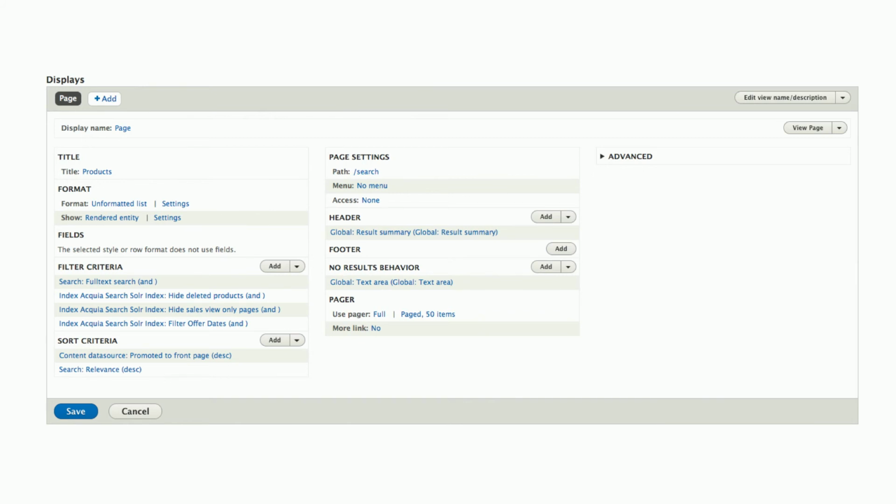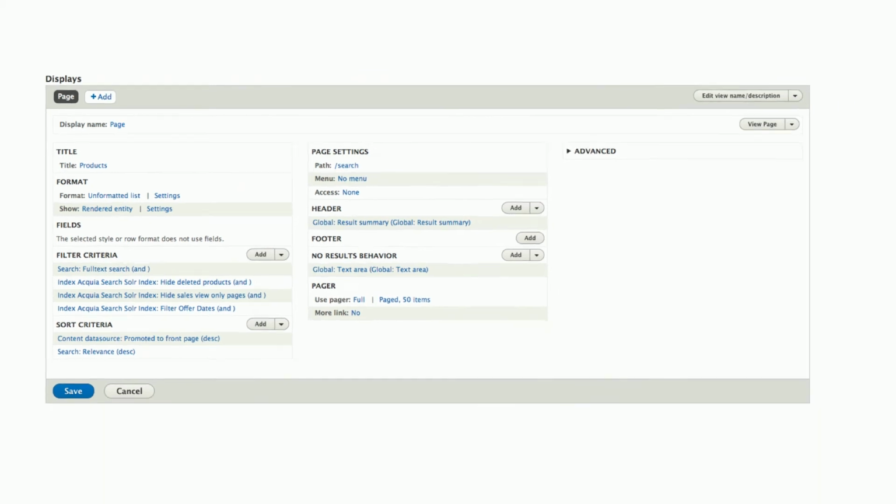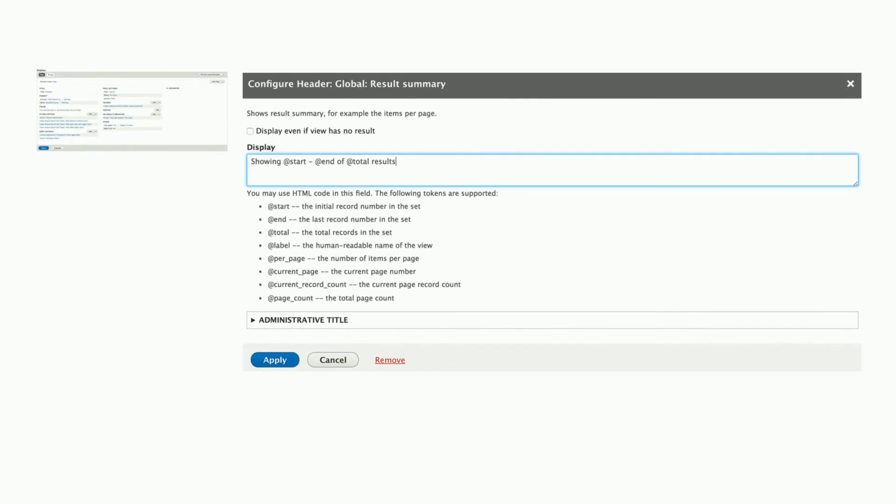So expose that information. And then of course the header and the no results. Don't forget to put those in. It's one of the things that is frequently forgotten, is what happens whenever there's absolutely no results, so make sure you add those. With search, we get these tokens here, so it can tell us what we searched for, how many search results it came back with. Pretty normal Drupal views stuff.